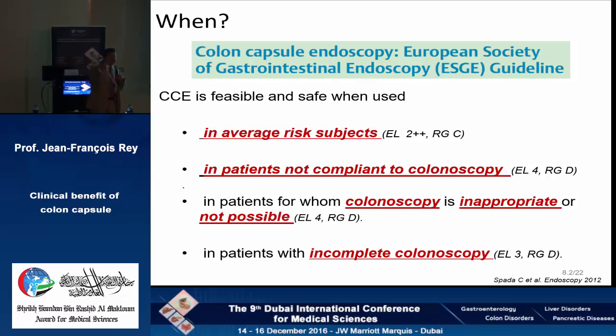But in my department, this is about 3 patients a year, and we are doing 6,000 colonoscopies. But this is a good indication, because you make the diagnosis, and if you find a polyp, you could say to the patient, later on we'll remove the polyp.